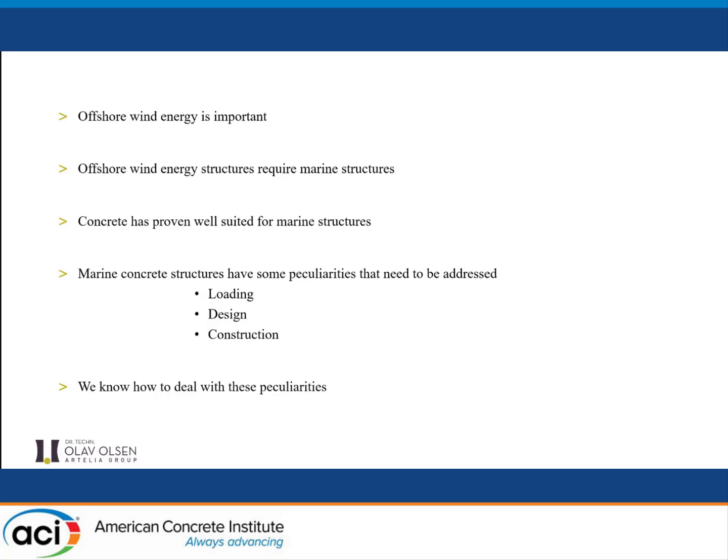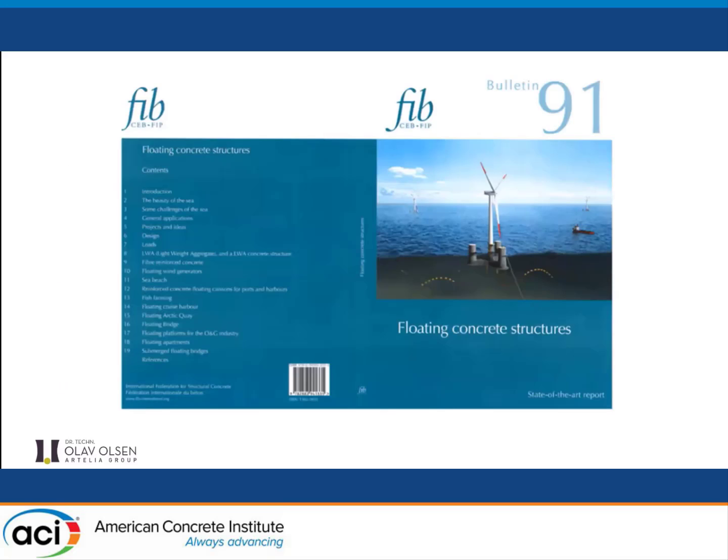Dan and I know each other from many years back through academic work, I would say, and some practical work also. A couple of years back, FIB produced a Bulletin 91, Floating Concrete Structures. It is a very general bulletin. It is helpful, I would say, if you are working with floating concrete structures. There is also a major chapter there on floating wind mills.